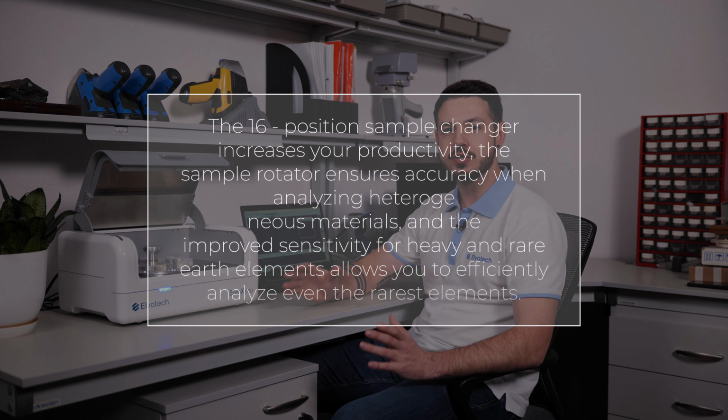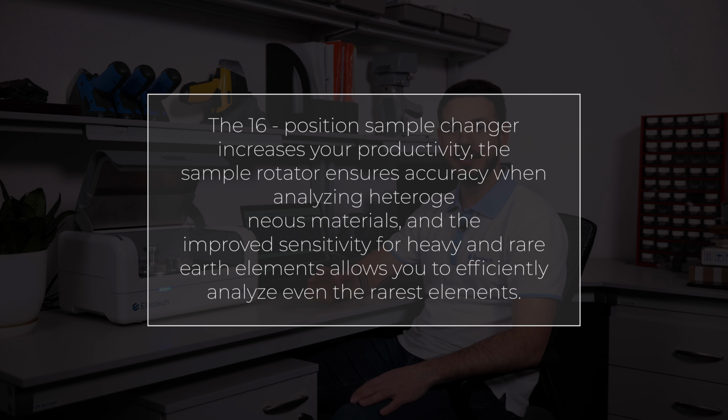Let's summarize all the key features of ElvaX Pro that solve all the most important material analysis tasks and make this spectrometer the best choice for your needs. The 16-position sample changer increases your productivity. The sample rotator ensures accuracy when analyzing heterogeneous materials, and the improved sensitivity for heavy and rare earth elements allows you to effectively analyze even the rarest elements. With ElvaX Pro, you can tackle the most demanding applications in metallurgy, mining, petrochemicals, soil analysis, and many more. Integrated camera for precise sample positioning and improved light elements analysis capability ensure the highest accuracy and reliability. The ElvaX Pro is the spectrometer with outstanding performance that can successfully meet the diverse challenges of any industry and any requirements.